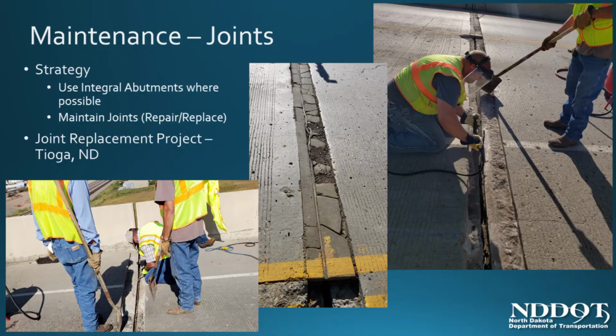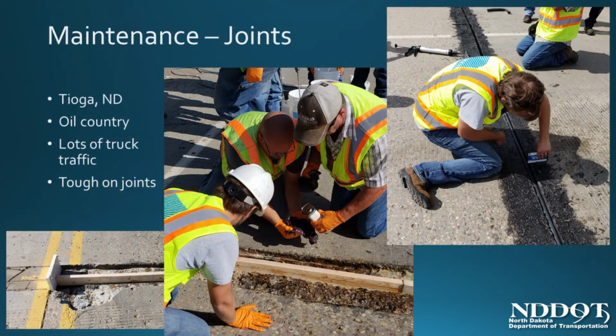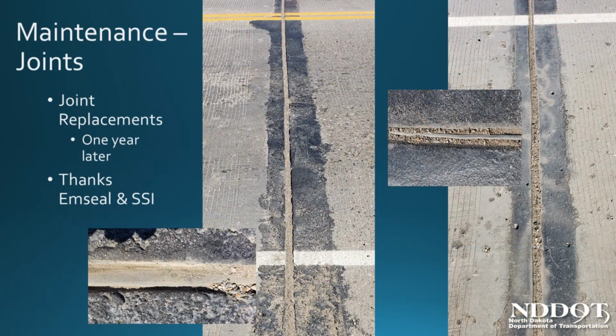This is them doing some of the prep, taking out the concrete that's failed there, the nosing concrete, prepping the joint. Here they are starting to put in a piece of wood to form the header concrete up against. There's them placing the header concrete and then finally putting in the joint.